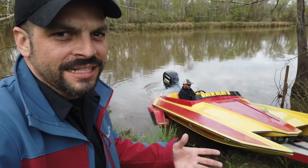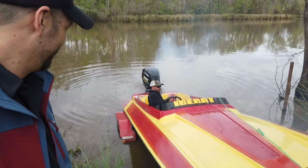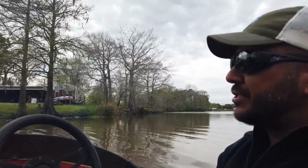Uh-oh, it started, it's alive. It's smoking. That's good on a two-stroke, buddy. Yes, that's good smoke. What are we driving now, Jean? Today we're in the Liberator with some type of Mercury and a bunch of forged internals and fancy ignition. Now we're running a little ridge today to make sure that she's properly lubricated.